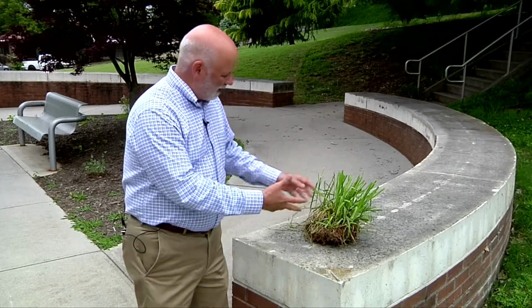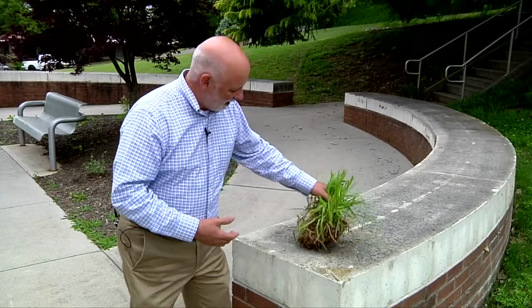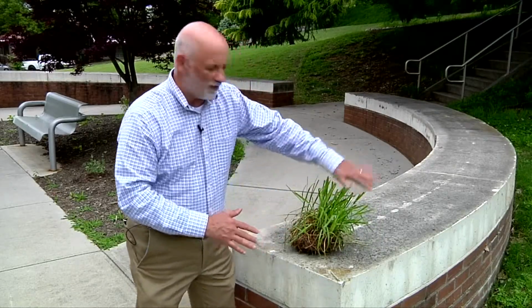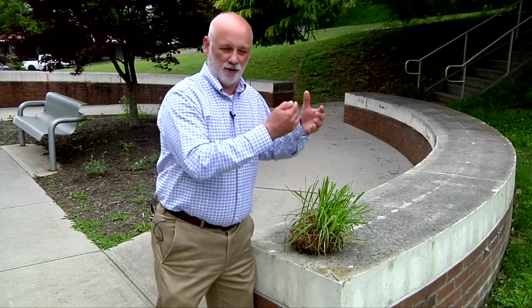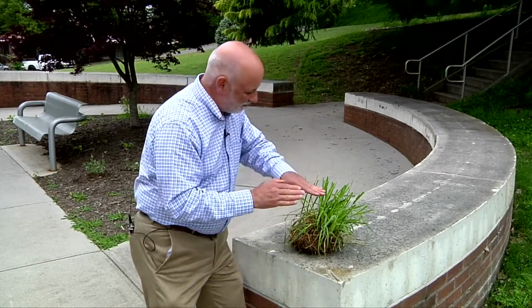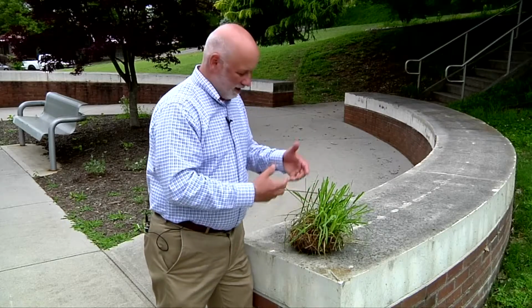So right here I have just an orchard grass plant that I dug up. I've taken this plant and cut the top off to make it easier to see, but what one of these plants is trying to do is produce a lot of leaf, a lot of stem, and a seed head so that it can reproduce itself. So anytime that you cut a plant, that's really a pretty aggressive thing to do. It kind of hurts the plant.